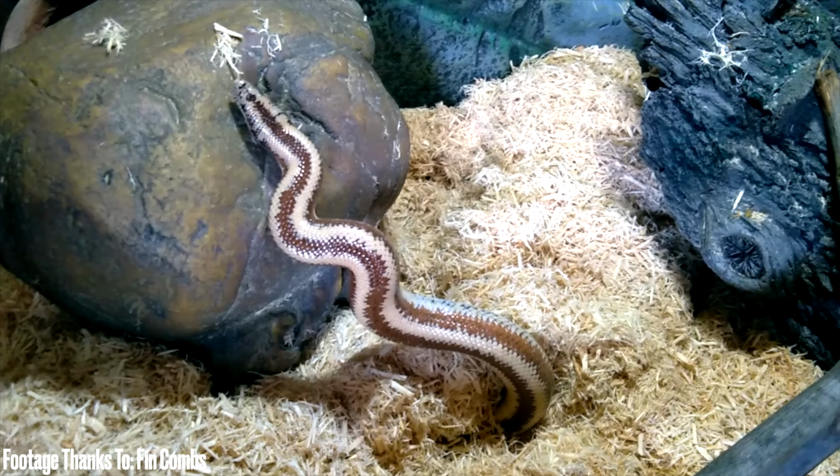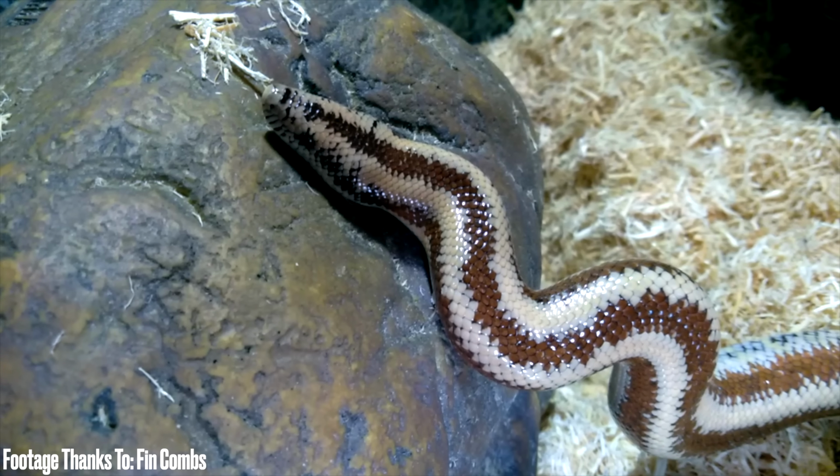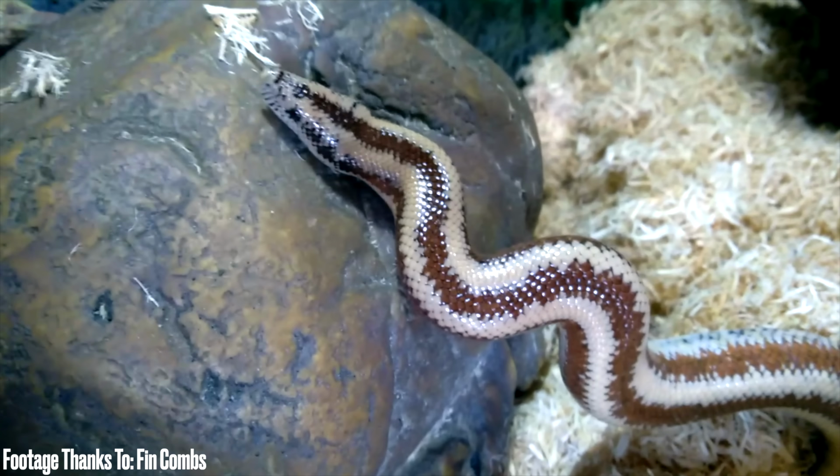Now, rosy boas, of course, will act different. They're, in my opinion, stronger. They're just as friendly as, say, something like a corn snake. We're not going to talk about corn snakes today. They're just really easy to take care of, and their temperament usually isn't that bad. Of course, they're really good at eating, so make sure you don't smell like a rodent when you try to pick them up.